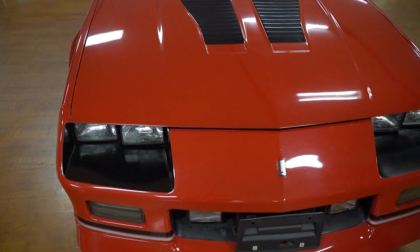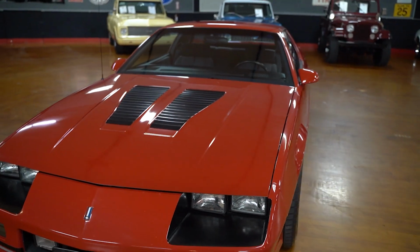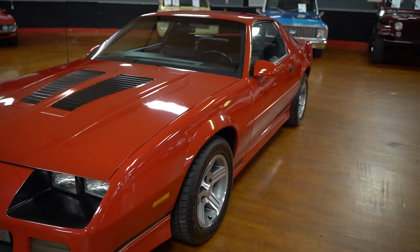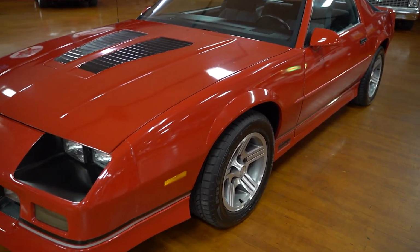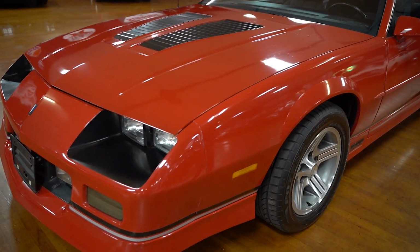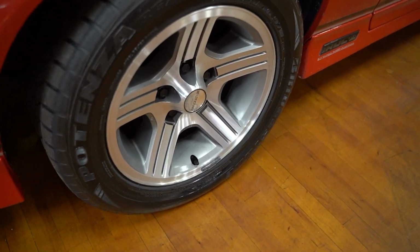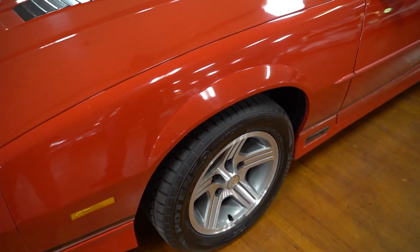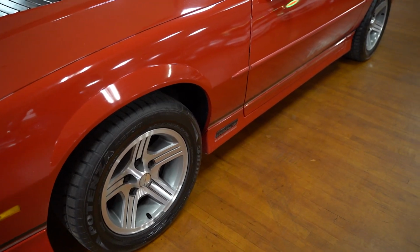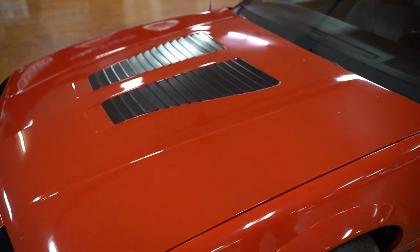Red in color. You can see this is the right color combination on this car. You're going to see black and gray cloth interior with the red outside, Bridgestone radial tires, Iroc Z rims, the original factory rims, original paint on this car, original factory color, of course. You got the hood scoops there, the black that offset the hood rather nicely.